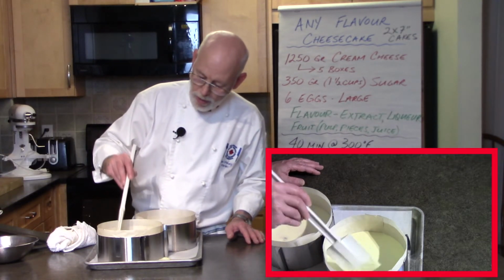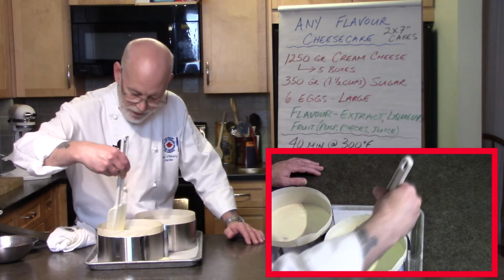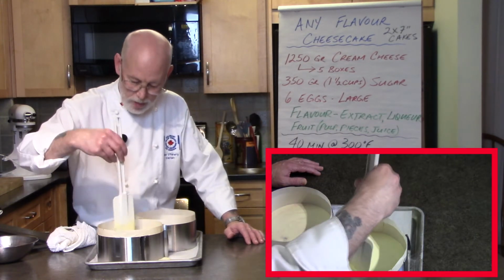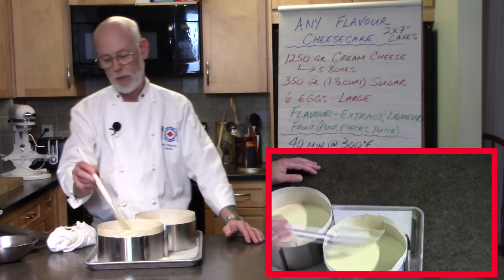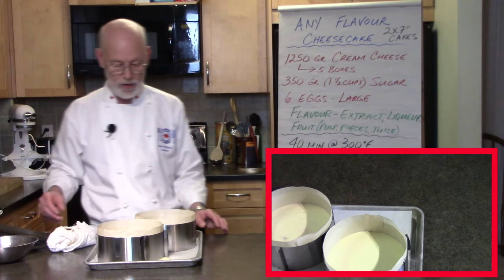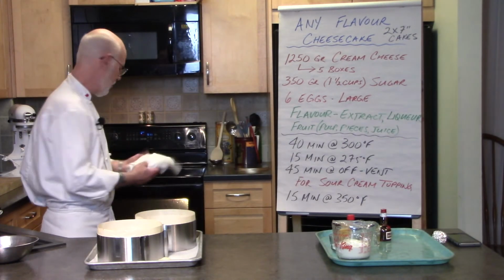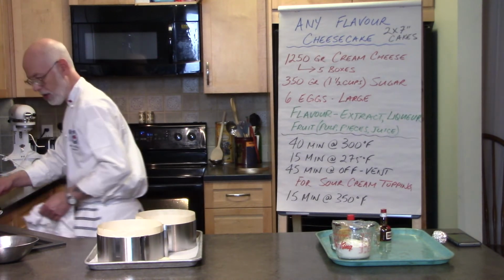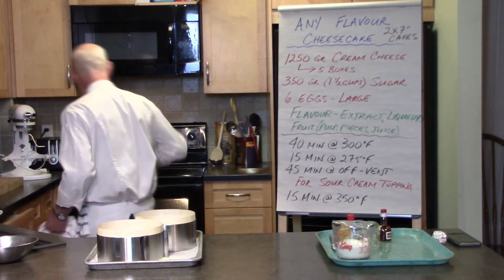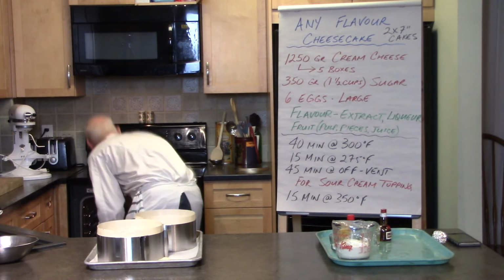Egg white, the protein in your egg white, gets tough at 350. So it's not advisable to bake something this heavy and dense at 350 for a long period of time. So I've got my oven set and I've got my thermometers in there. I am just going to check to see that they are the right temperature. And we're exactly at 300 degrees. Perfect.